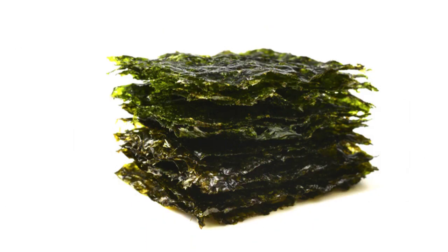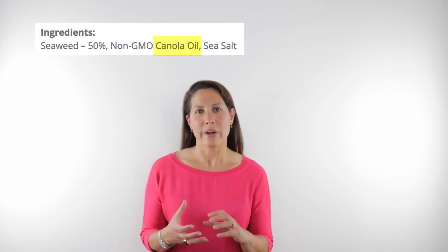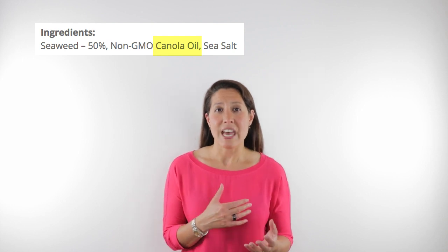Now, another surprising food for me was seaweed. So we love to eat seaweed in our family, and what I was surprised to see was that when we looked at the label of that seaweed, there were industrial oils in that seaweed, which then makes it an unhealthy snack as opposed to a really healthy snack for us to be consuming.